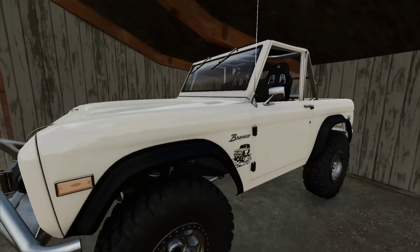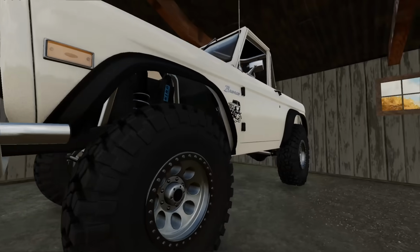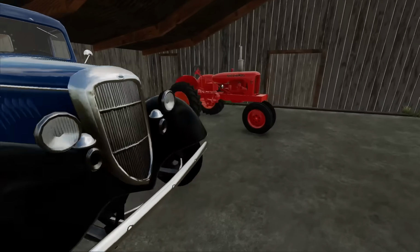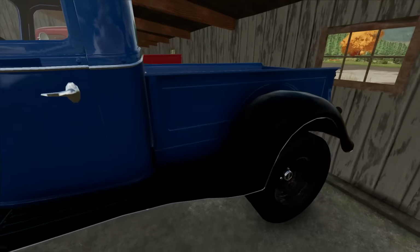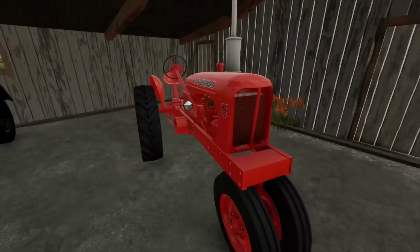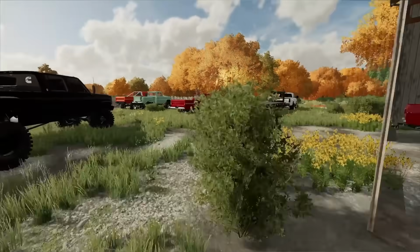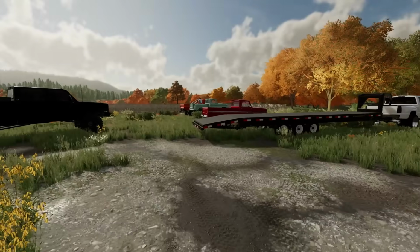This is just one of the old Broncos, which is a super clean vehicle. An old Dodge Power Wagon. We got... I don't even know quite what the model of this is, but it's like a really old Ford Dually. Allis-Chalmers here. We got the semi. I think all these can kind of stay in here. The last one I want to get out though is the C10, and then compare it there to the Ford.